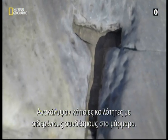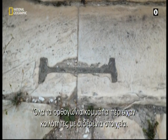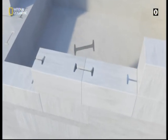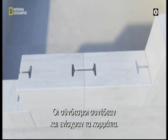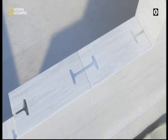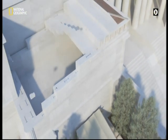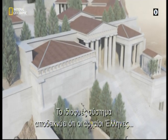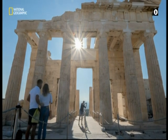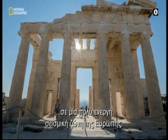However, they discovered strange cavities containing iron pins dug into the marble. As a matter of fact, all of the rectangular blocks contained these cavities filled with iron elements. These pins were used to connect and reinforce the blocks. The ancient Greeks then poured molten lead into the cavities in order to protect the iron from corrosion. This ingenious system was proof that the ancient Greeks knew how to give their monuments perfect stability. This was a vital aspect, as the Athens region is located in one of the most active seismic zones in Europe.